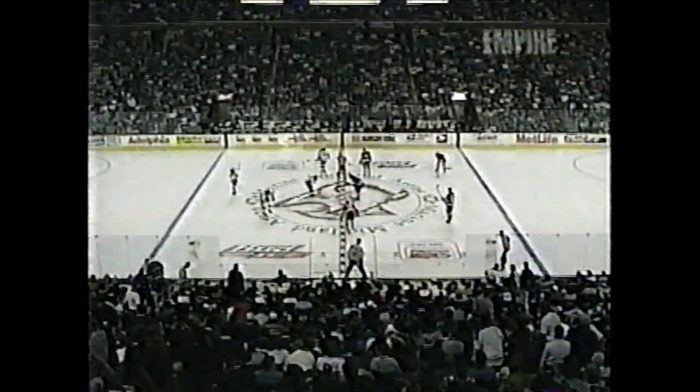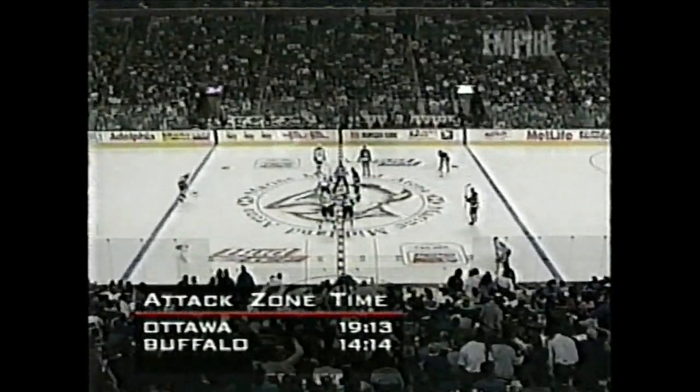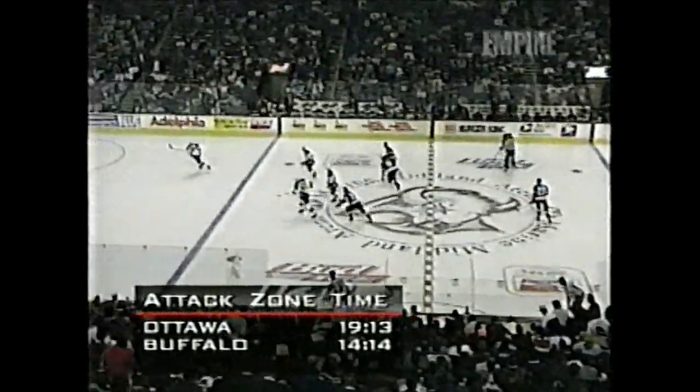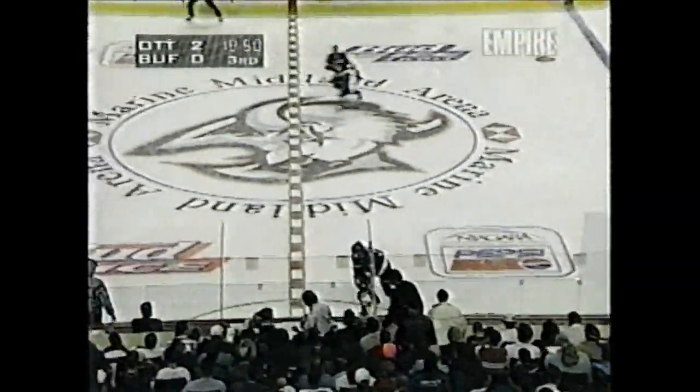Now we've been tracking tonight the attack zone time. Ottawa, they've been in Buffalo's zone over 19 minutes. Buffalo 14 minutes, so a difference of 5 minutes has been spent in the Sabres zone. I have to assume from that the other 7 minutes were in the neutral zone.